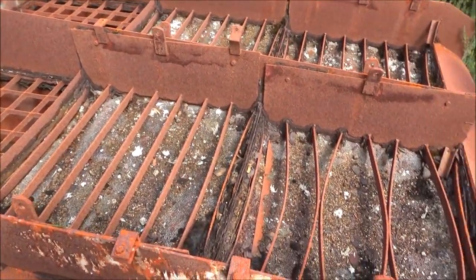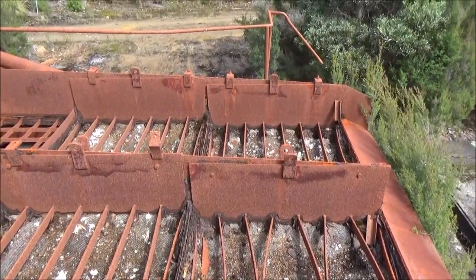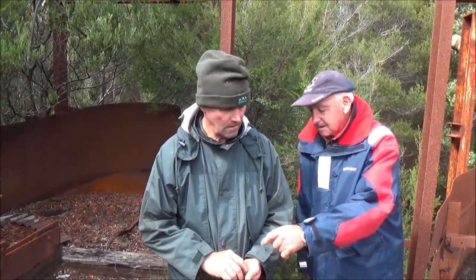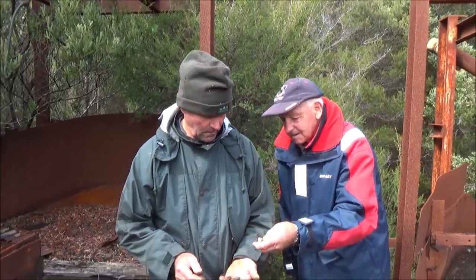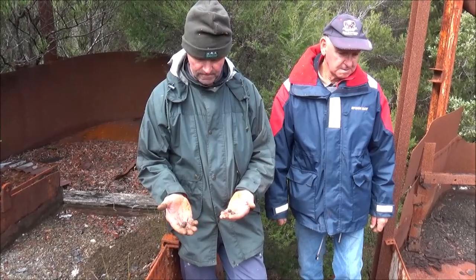It seems like 15 metres. I know they used to put fibre through. Well, that is like pellets, isn't it? It's like the iron pellets from Port Latta. Yeah, it's like that stuff.